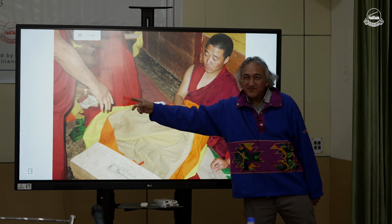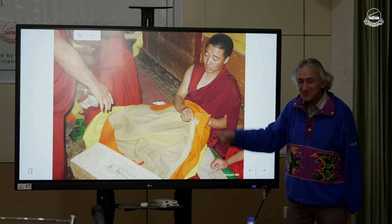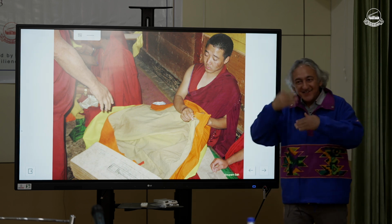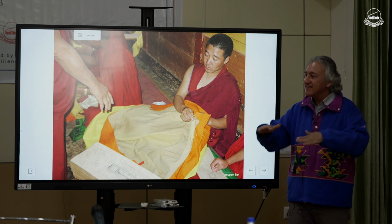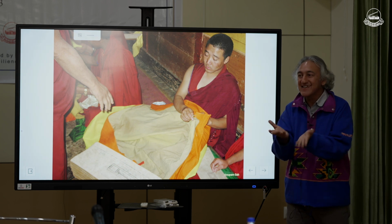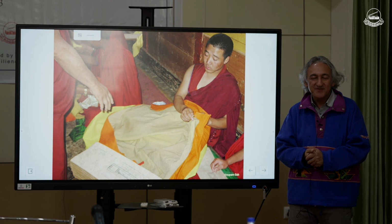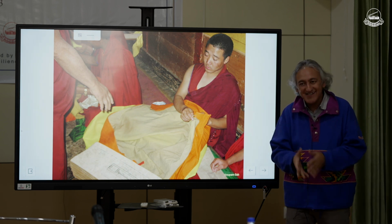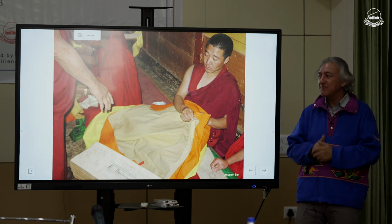Gelong Yeshiko, he made him cry because he kept wrapping it wrong. So wrapping, everything has a way of doing things. It is not you take cloth and you put it. There is a sequence, there is a ritual behind it, and that is the essence of learning our way of doing things. It is not only about doing things, I think it is also about the way of doing things, which we have to be mindful about.